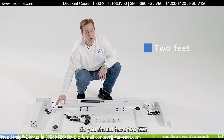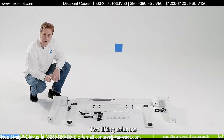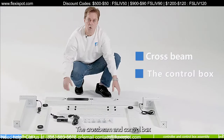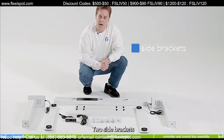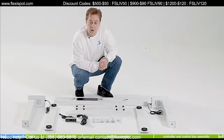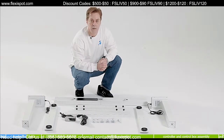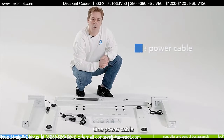So you should have 2 feet, 2 lifting columns, the crossbeam and control box, 2 side brackets, the controller, 1 cable tray, and 1 power cable.